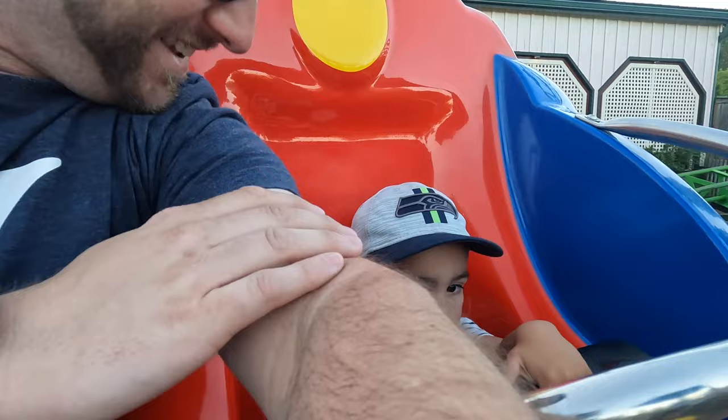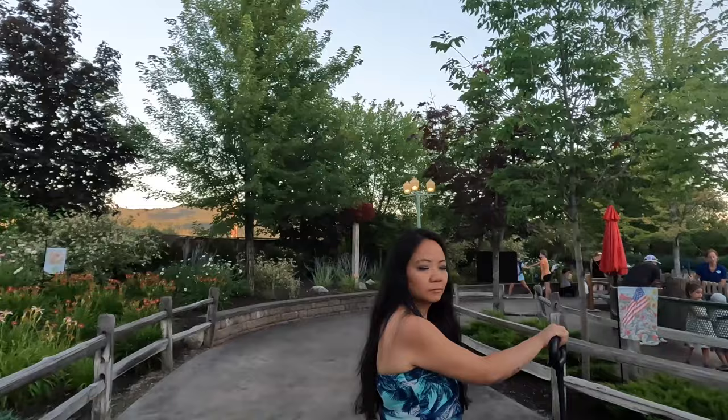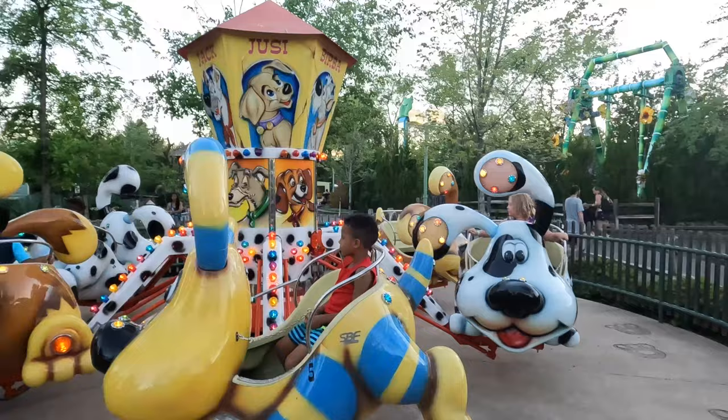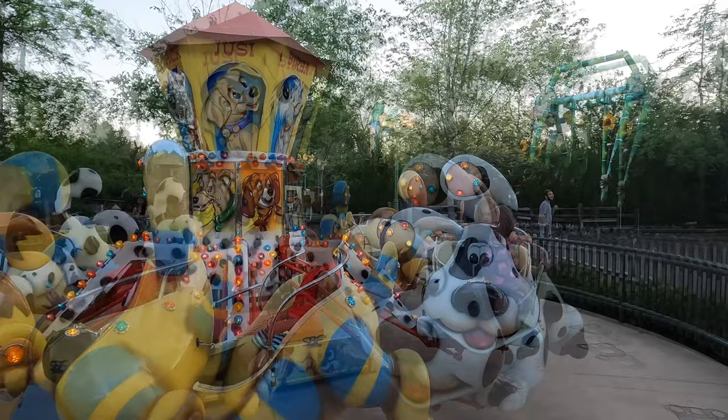That poor little girl that was behind us, did you see the look on her face? She was just like. Yeah, above 54 inches. Keep pushing or you'll go higher.